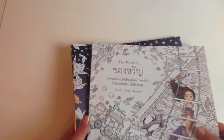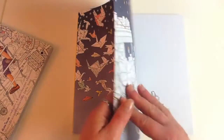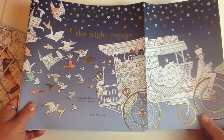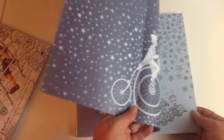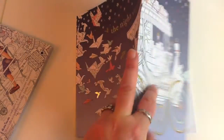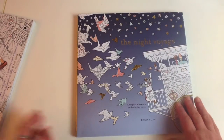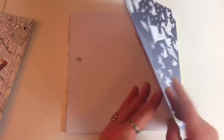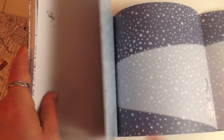Most notably, the Night Voyage, the English edition, has a dust jacket, so it's got a lovely little fold-out cover over here that you can colour in. On the inside there's printed artwork, and there's printed artwork on the dust jacket. There's not those things on the Thai version of The Present. The cover art is different as well. And there's some lovely line art here on the back that you can colour in, as well as some images here that you can colour in on the dust jacket.